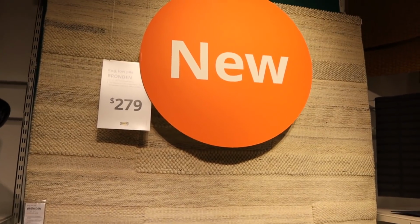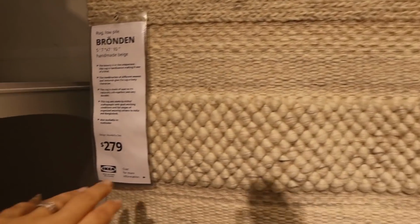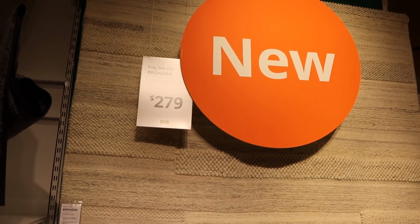So I just walked by this rug. It's $279, but it's one of their newer rugs. And it's just really nice, you guys. If you need a neutral rug, this is a great option.